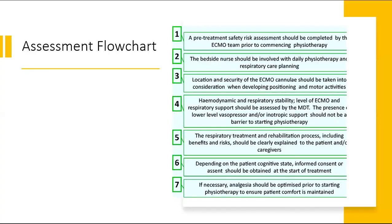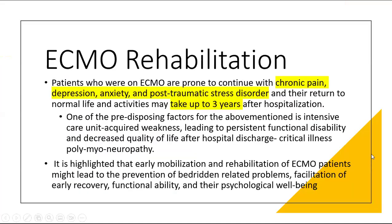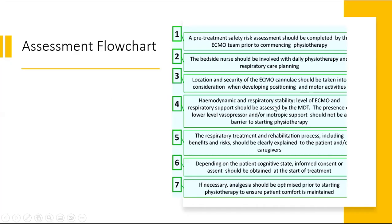So before going on to the physical rehabilitation of any ECMO patient, you need to have an assessment flow chart. That assessment flow chart should be documented. That assessment flow chart should be completely filled up by the physiotherapist or respiratory therapist here. So there are so many points that should be taken care of beforehand. A pre-treatment safety risk assessment should be completed by the ECMO team prior to commencing physiotherapy.